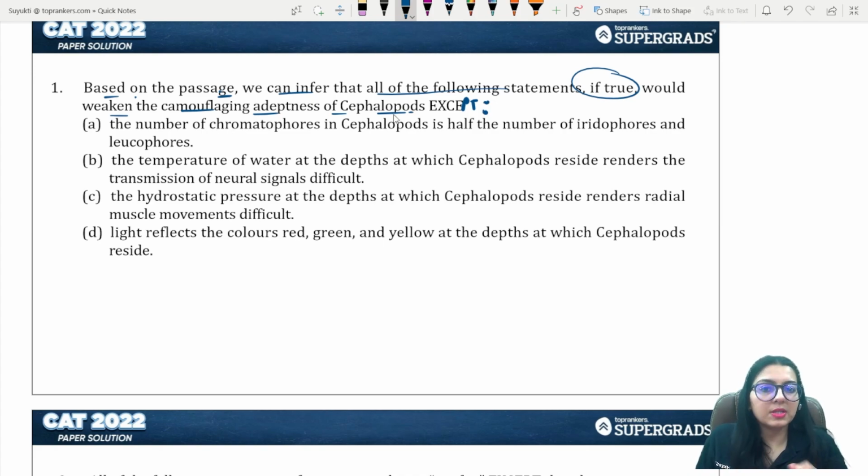So of course, the cephalopods, that is the octopus, have this tendency wherein they are able to camouflage themselves. That is, they're able to hide themselves to save themselves from the predators. Now all of these are going to weaken, which means there are going to be three options wherein it is going to say that they will not be able to do this camouflage, except. So we have to find that one option which is going to tell us that yes, it is going to help them camouflage. So three of these will tell us no, one of them will tell us yes, and we have to simply find the one that is yes. I hope everybody understands the question here. Right? There was a lot of breaking down of information that we had to do. We'll do it one more time just so that you understand.